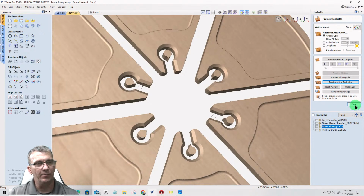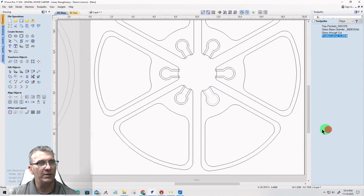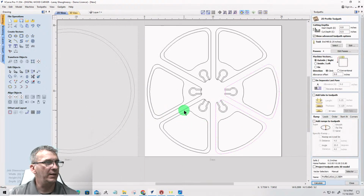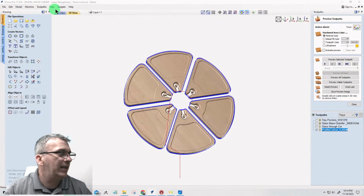Now the profile cutout, I'm just going to make sure that on the profile cutout these vectors are selected. And calculate. Okay. Ladies and gentlemen, that takes care of our tray parts.